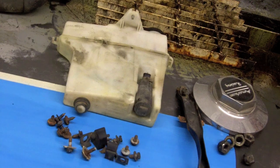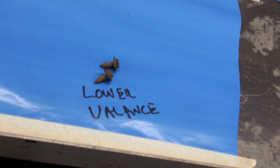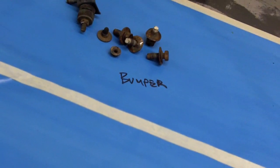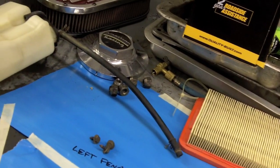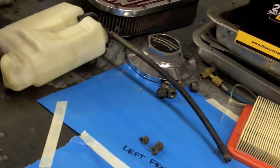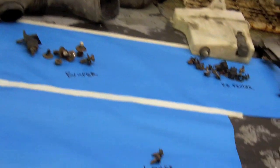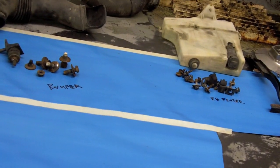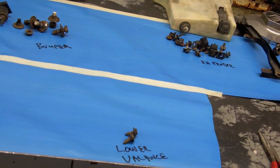So on the passenger side, I've got the windshield washer reservoir, the battery hold down, the lug nuts, the right-hand fender. Kind of universal stuff that's side specific, I just label lower valance, bumper, and then obviously you've got upper radiator hose, the air intake tube, the air cleaner assembly, and then some more of the stuff off of the driver's side. So lay that out and just write on it with a Sharpie what it is. Be as specific as you feel like you need to make that happen. So I'm going to continue thrashing away, digging down a little bit deeper to see if I can save that front core support or not.